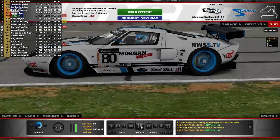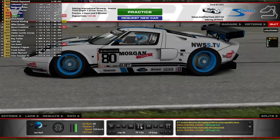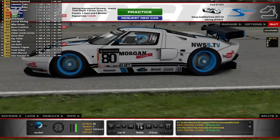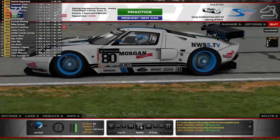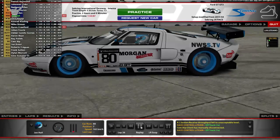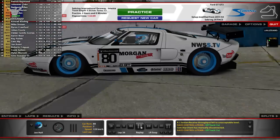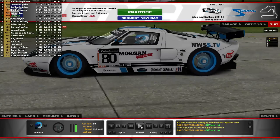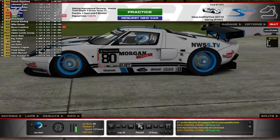I'm just gonna look at that again. I don't know, I love looking at stuff like this. Man, if it wasn't for that one bump, it's handling all those other bumps so well.